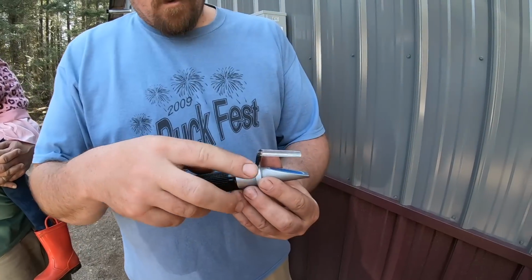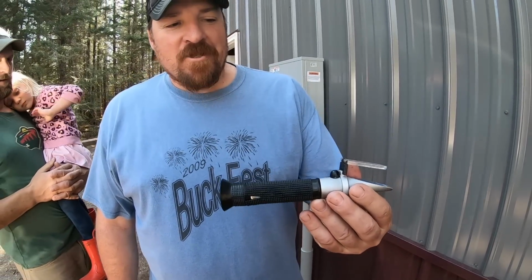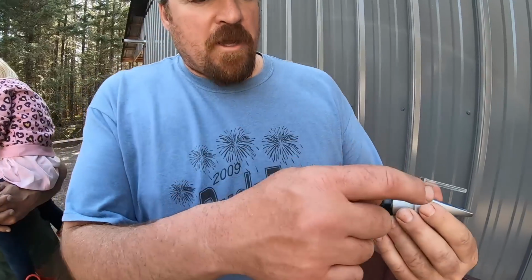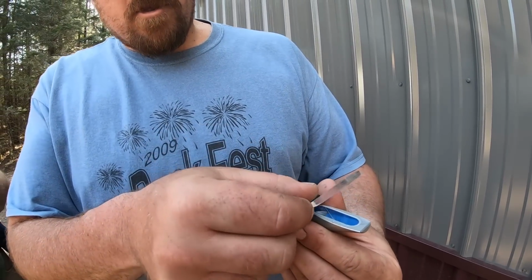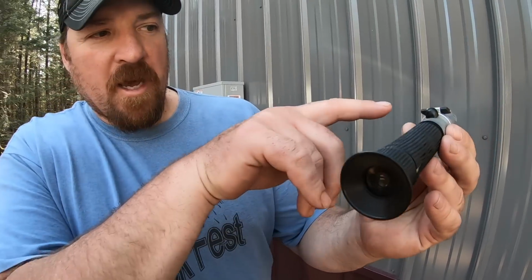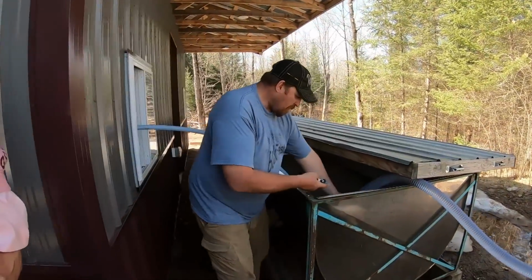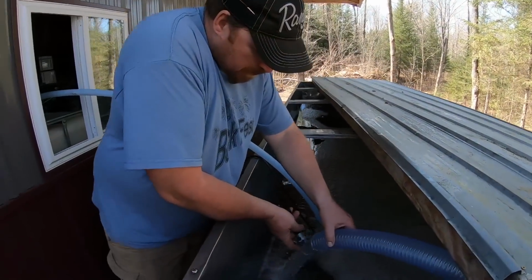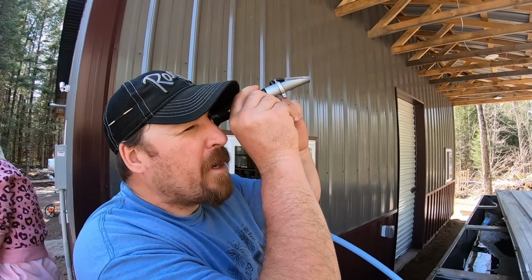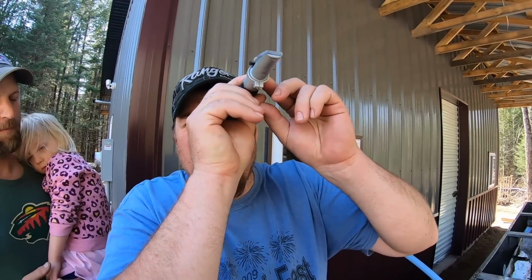Your device tool is called a refractometer. So that wasn't free. This will test the sugar content in the sap coming out of the trees. So you look into it? Yeah, I'll put a little drop of sap here, close this cover, and then when you look into it, you shine it on a bright light, and it'll give you the percentage inside there. It goes by brix, which is percent. Right now we're running at 1.5%. Which is where you've been, right? Yeah, kind of expect it to be there.